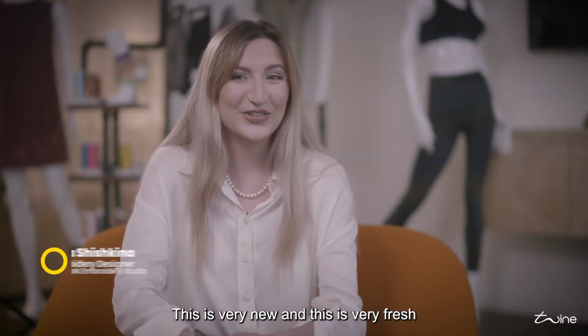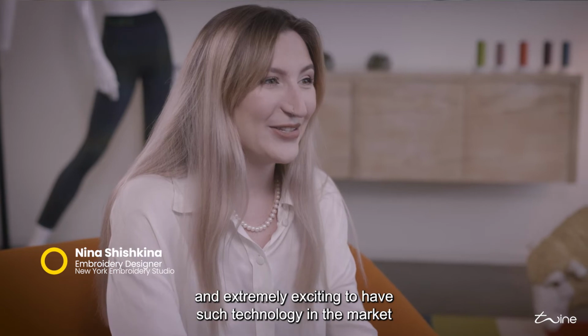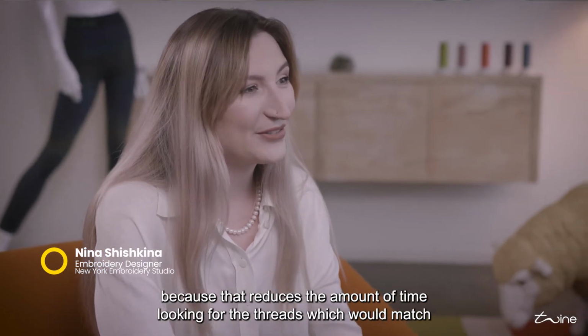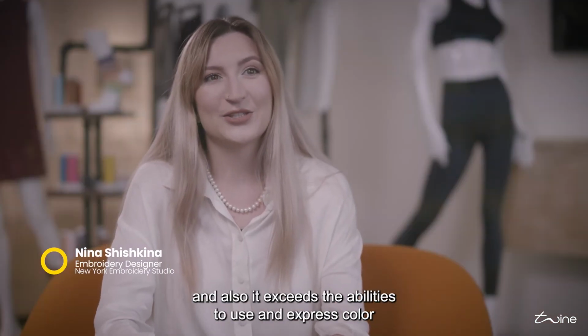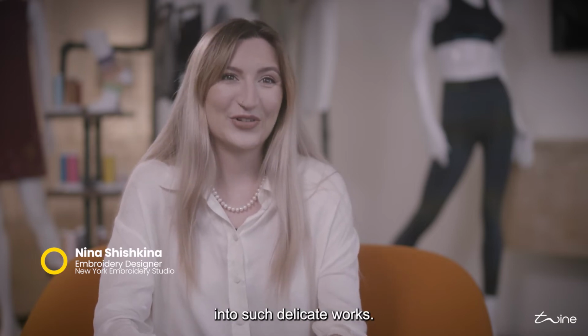This is very new and very fresh and extremely exciting to have such technology in the market because that reduces the amount of time looking for the threads which would match, and also it exceeds the abilities to use and express color into such delicate works.